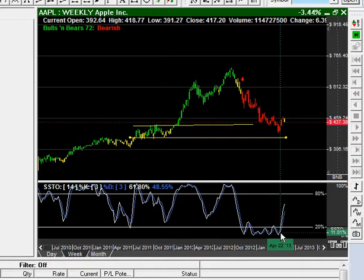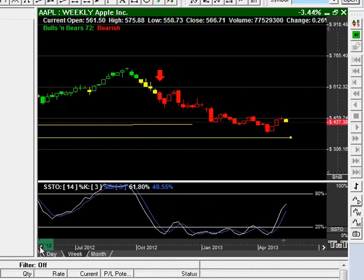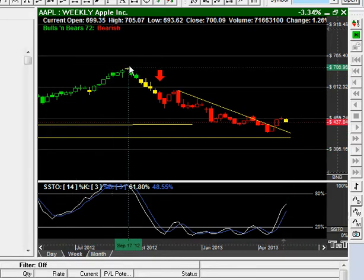And if you look at the stochastics, that's the 14-week stochastic. The stochastics shows the momentum's up right now. So I basically think this low right in here is the low for Apple. And even if it's not, again, I just take this day by day and week by week. I'm not saying Apple's going to go up and make a new high, even though it certainly could.